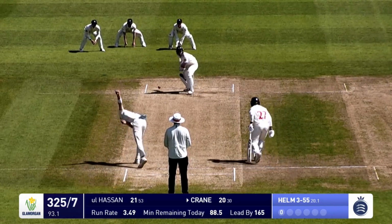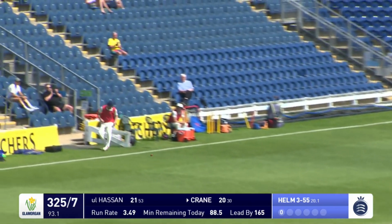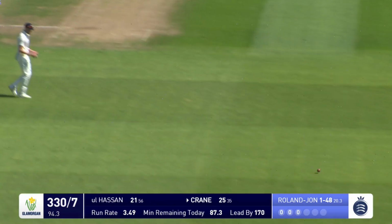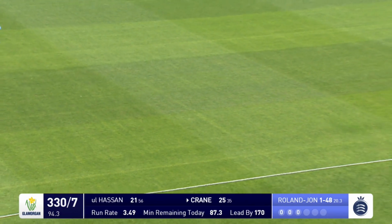He's in, bowls, and this is full and driven beautifully in front of point by Crane. Open face. As Roland Jones comes in again, and guides it down, Mason Crane. Lovely little shot there, just past first slip, into the vacant third man area.